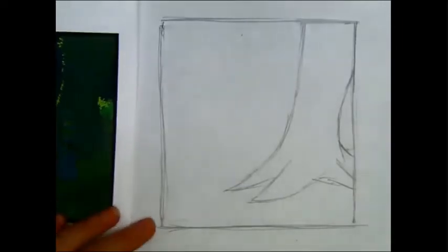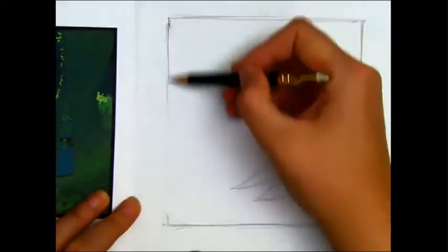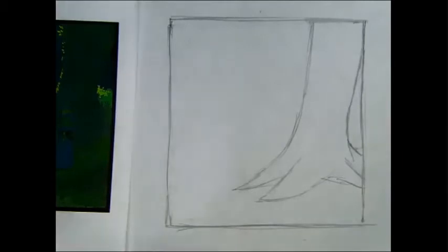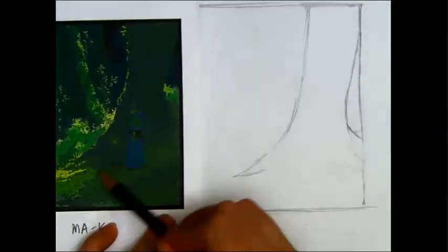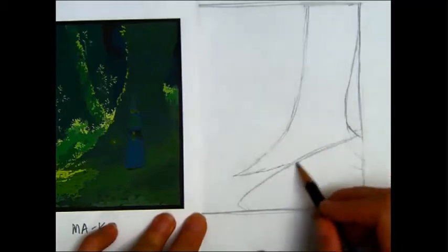Okay. So far, I've just sketched out my square composition. Pretty wiggly lines there. I need a ruler. And I'm sketching in my main tree right here. Actually, I think I put it a little too low, so I'm going to erase that bottom part. And this character is standing on a little hill, so I'll add that first. And this tree can grow on the hill.